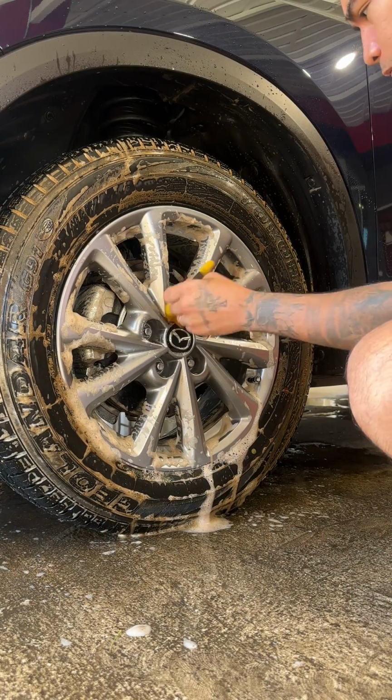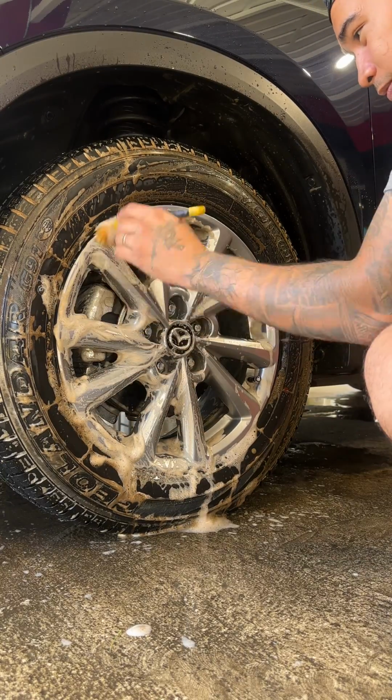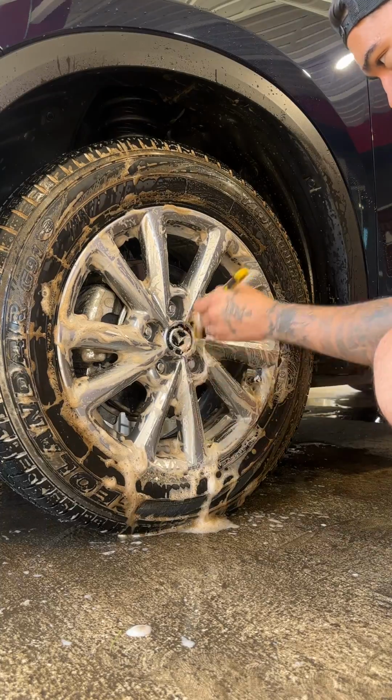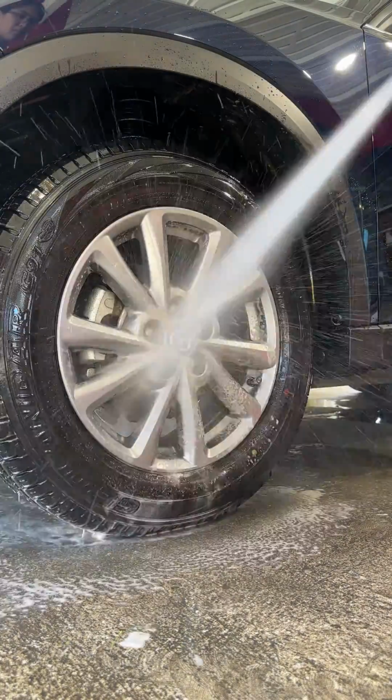Step 5, avoid harsh conditions. Try to avoid parking underneath trees where sap can fall. If possible, keep your car out of the direct sunlight for extended periods. I know Guam is hot, but at least you got that ceramic coating to protect your paint.